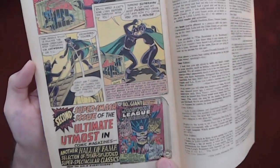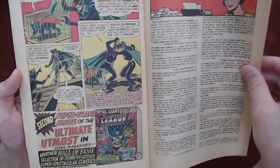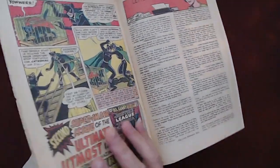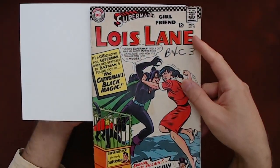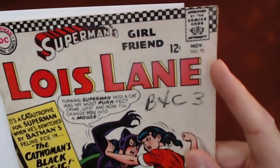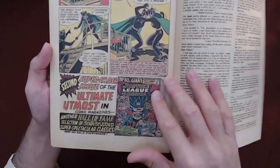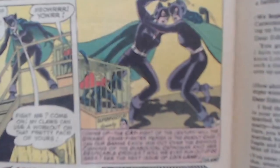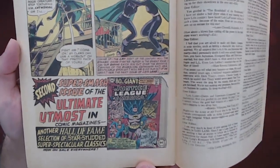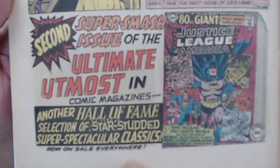Oh no, we don't get to see the ending. What? No, this is not fair. Where is the ending? I have the second issue of this, but it's buried somewhere in my books. I have Superman's Girlfriend Lois Lane number 71, but I don't know where it is. Most of these books from the 60s finish the story, right? Oh no, what does this say?